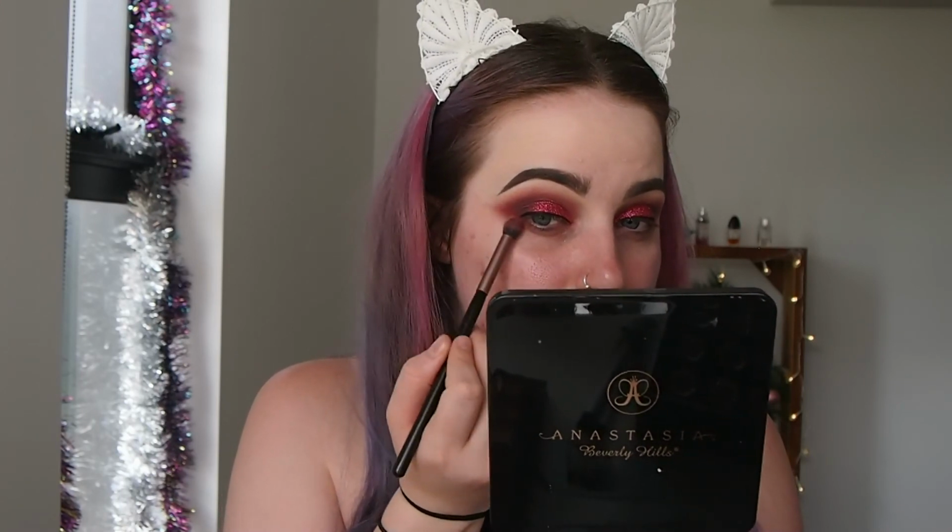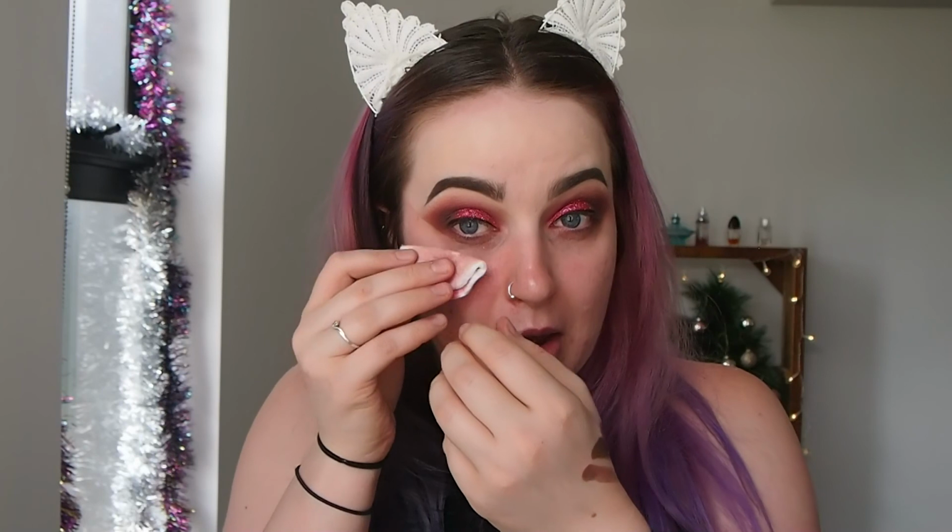Actually, you know what? I'm gonna go in with a bit more shadow because I want to clean it up and have that clean line there, and at the moment it kind of fades out towards that line. I feel like I'm not going to get that effect that I want, so I'm just going to go back in with Venetian Red and Cypress Umber. Alright, so now that looks super messy, but once I clean it up, I reckon it's going to look so much better. I'm just going to, again, clean this up.